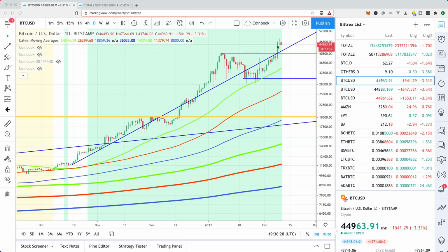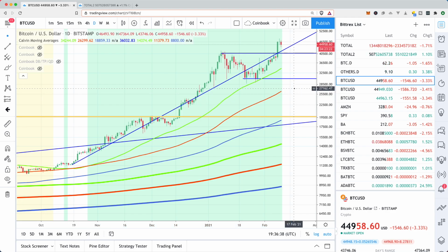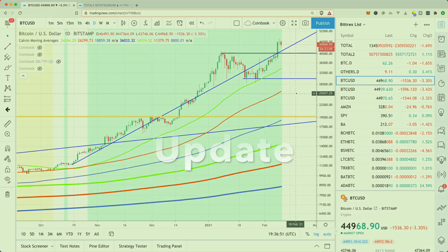So everything's looking well. We are definitely in the green zone. It's kind of amazing to see how long our green zone has lasted, though. We are now 106 days in our green zone. It's one of the longer green zones in history for Bitcoin. So there will be a cooling off period at some point in the future, but the chart doesn't show signs of that happening yet.